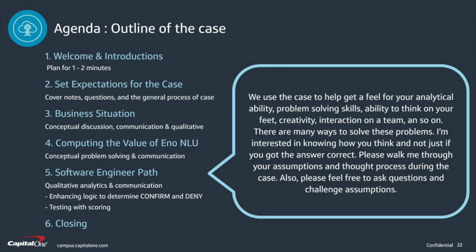What is your approach? What are some of the key things you're thinking about? So that I'm aware of your process and also have the opportunity to interject questions or to provide information where there may be a question or where you may be stuck on a particular concept. A lot of times our cases have a base business situation that is sort of the context for the case, which we'll describe. And then we'll go into a number of both quantitative and qualitative problems.